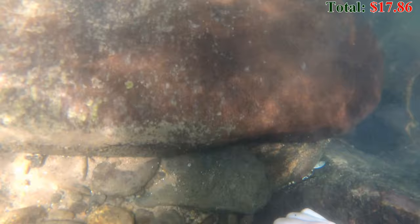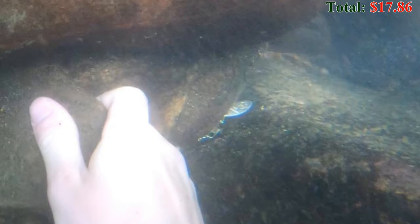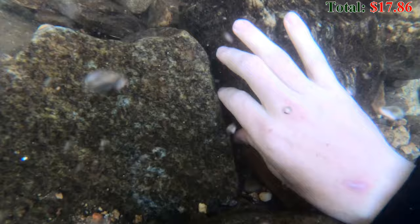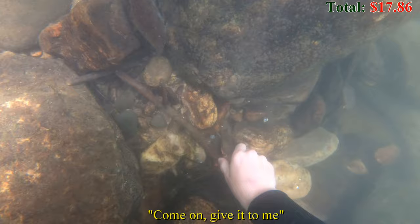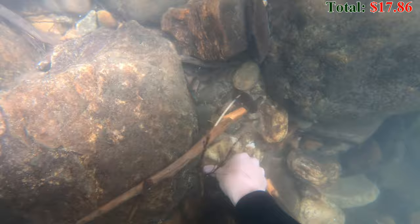So I just realized this in the editing process, but there is a spinnerbait literally an inch from my fingers. Ugh, it just goes to show you how many times you can pass through an area. I passed here already two times and just did not find everything. It's got a treble hook stinger on it. That's funny.